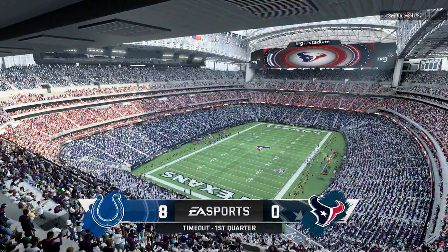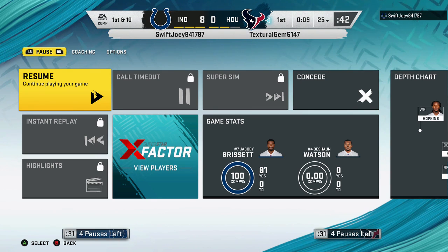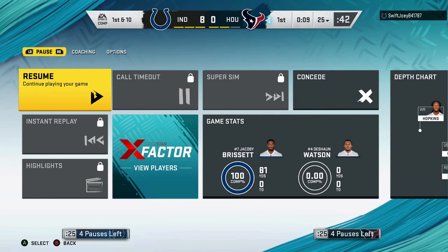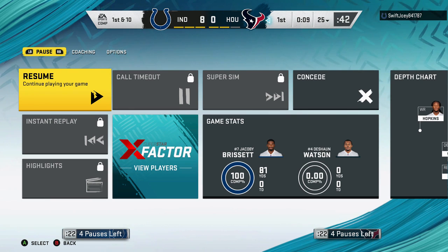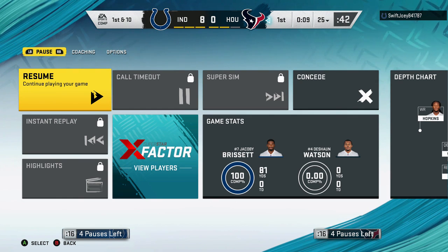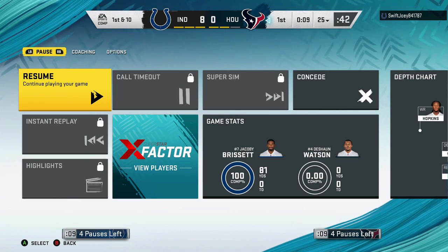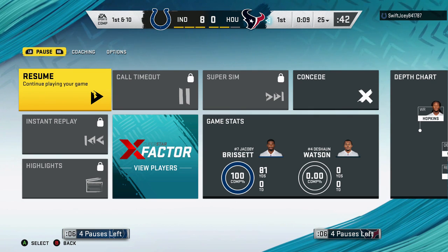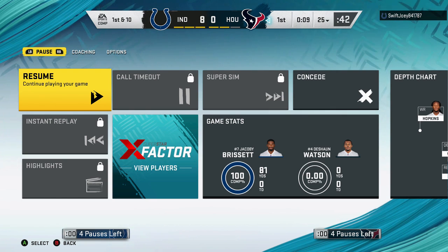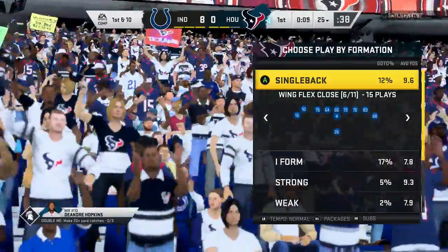And with the play clock running low, Bill O'Brien's going to signal for a timeout. They'll have 2 remaining as we step aside here in this first quarter.